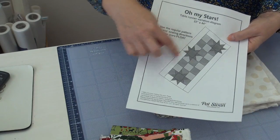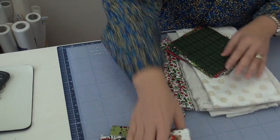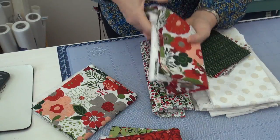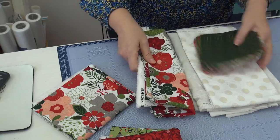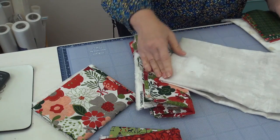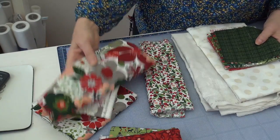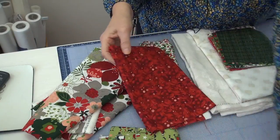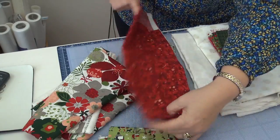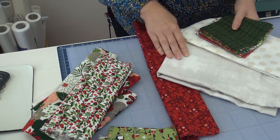So one set of star points is on the border fabric, or two sets on that corner. I don't think I would do the big floral out here. I could, but pretty much if I'm using this white, everything is going to show up. But I like the berry there. I also have red. I have enough of this red. Red would be awesome. So the berries would show up.